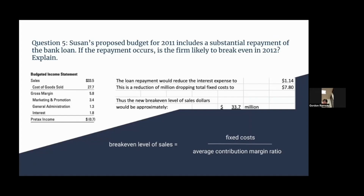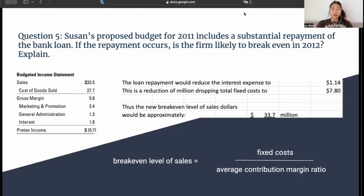Okay, so based on Susan's proposed budget for 2011, we're gonna have to repay a substantial bank loan. And so based on that, tell me if we're likely to break even if we repay this bank loan. Yeah, so with Susan's proposed budget for 2011 on the left-hand side here, we're looking at a loss of $700,000. However, with the repayment of a bank loan, this will reduce our interest expenses to $1.14 million, which was previously accounted for as $1.8 million. This will then drop our total fixed costs to $7.8 million.